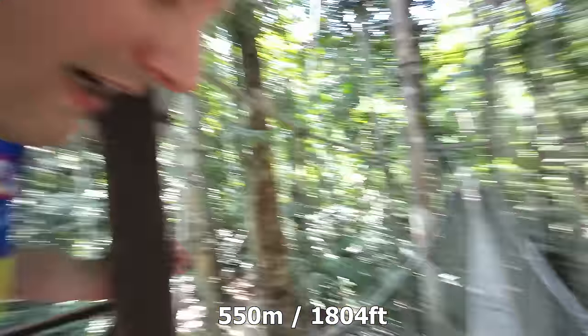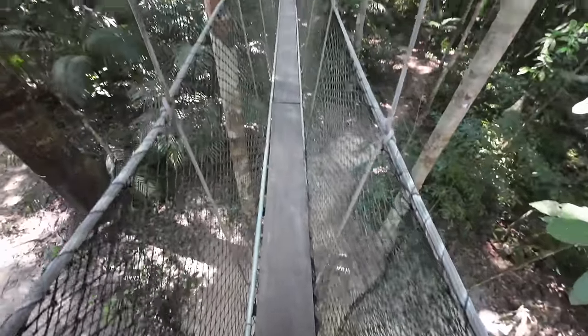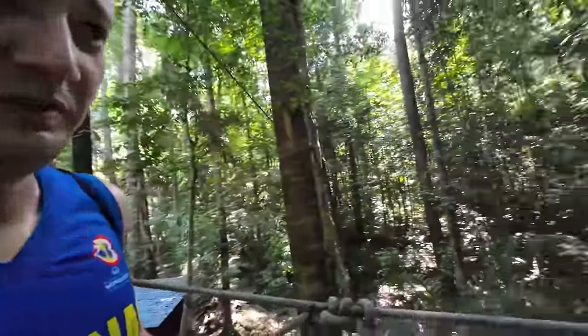Okay, then let's start the interesting part, the canopy walk, which according to the website of the park is the longest canopy walk in the world with over 500 meters in length, and some parts are up to 45 meters in height. Oh, and it is shaky here. Whew, okay. I'm not the best when it comes to heights, but this is actually very shaky. Maybe I should concentrate on walking more than on filming now.